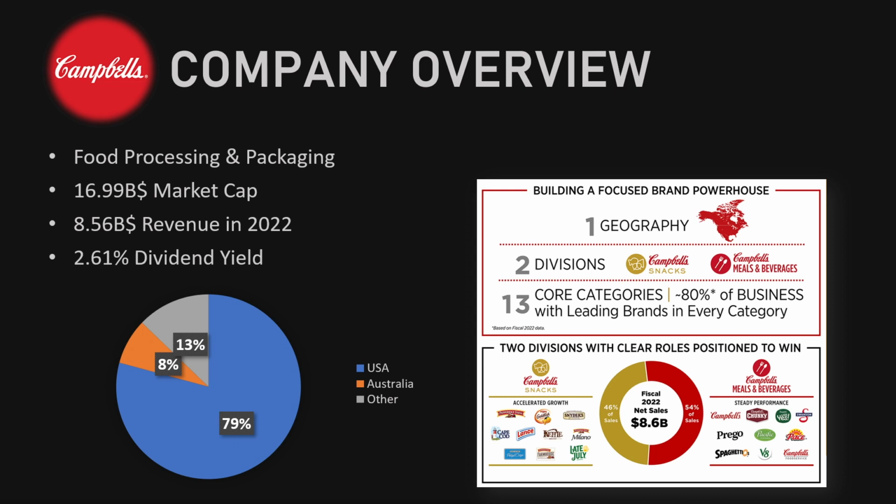Campbell's are focused heavily on two divisions, Campbell Snacks and Campbell's Meals and Beverages. Some of the brands from Campbell Snacks include Pepperidge Farm, Lance, Snyder's, and Late July. Campbell's Meals and Beverages includes some brands like Campbell's Soup, Swanson, Prego, and SpaghettiOs. 46% of their revenue is generated from the Campbell Snacks department, and 54% of the revenue is generated by Campbell's Meals and Beverages. Looking at revenue by region, 79% of the revenue is generated in the USA, 8% in Australia, and 13% in other regions.